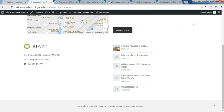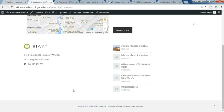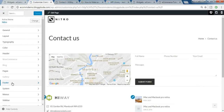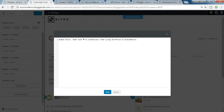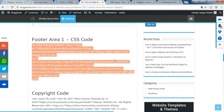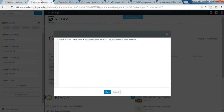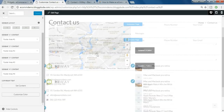Okay, before that, let's change this copyright message. As you can see over here, the copyright message is different and we also have an image. So let's do that. Come over here, click on customize. Now here you'll see something called footer. Select that. Come down, you have copyright text. Click on select content and again come back to that link and select this copyright code and paste it over here. Now click on save.